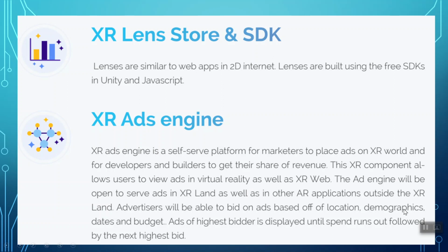Advertisers will be able to bid based on location, demographics, dates, and budgets. Ads of the highest bidders are displayed until the spend runs out, followed by the next highest bid. So if you have a brick and mortar store in a location and you want to put some ads up in your geographic area, you can do that.